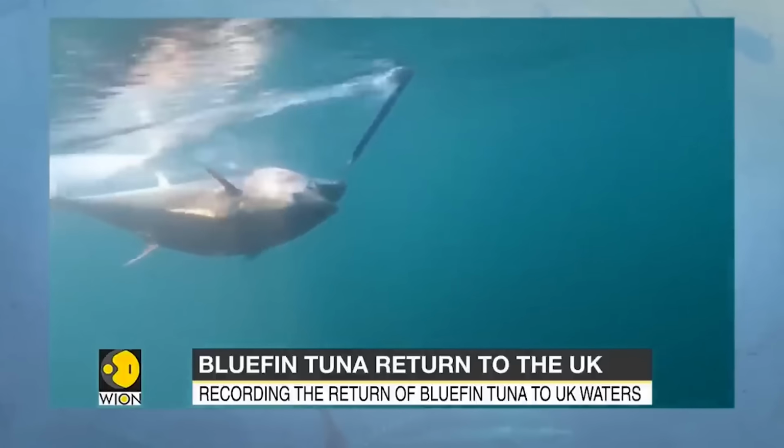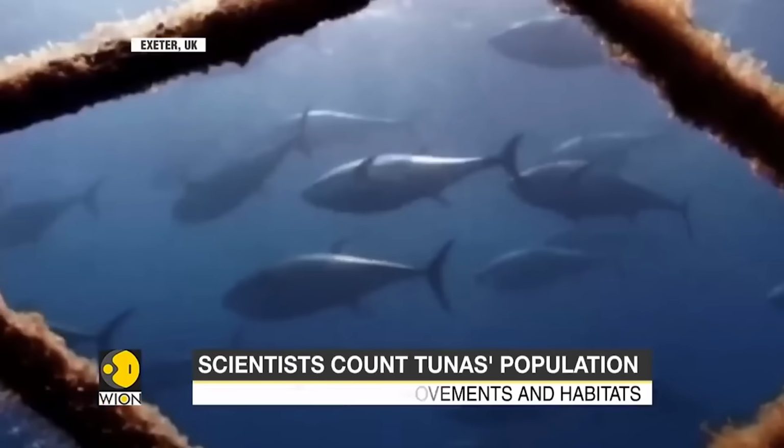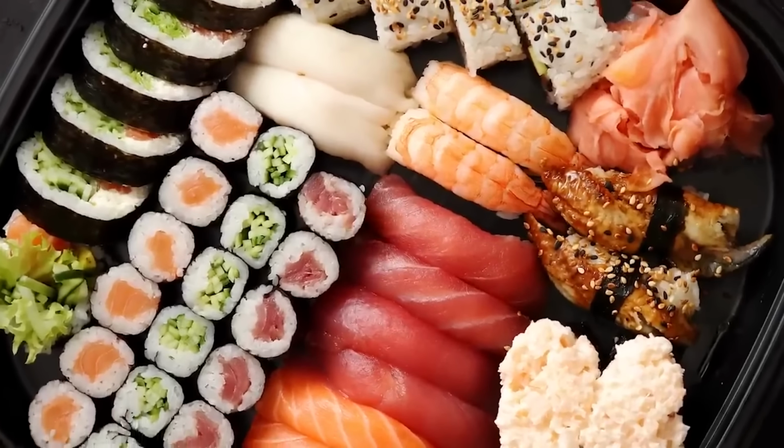Among these are bluefin tuna. As the most expensive tuna species, bluefin tuna's lifespan can go 20 years. You'd be hard-pressed to find it served any other way but in sashimi and sushi.